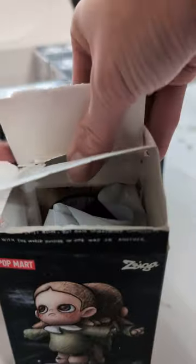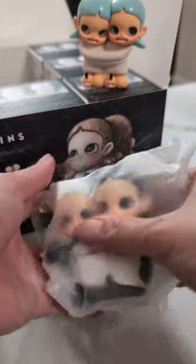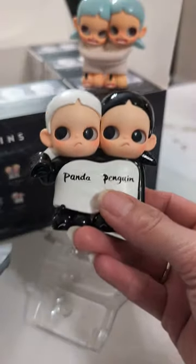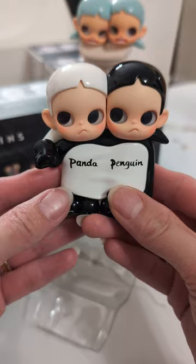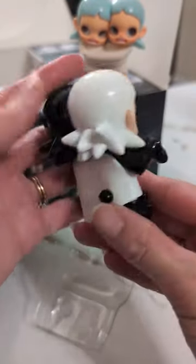Let's see. What is the second one? I'm not gonna look at the card because I want it to be a surprise, okay? Am I gonna get the secret one? Let's see. Let's see. This one. Oh, this one is cute too. Oh, let me see. Oh, panda and penguin. Oh, adorable.